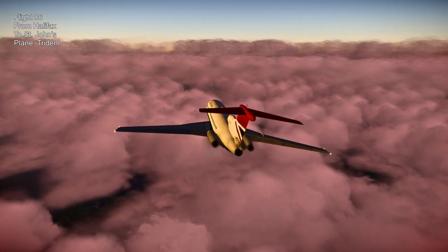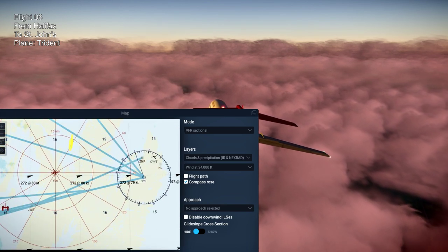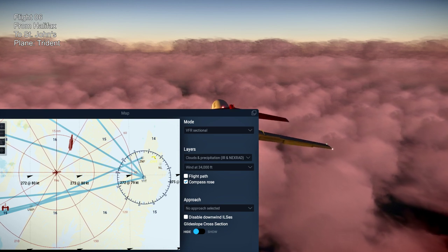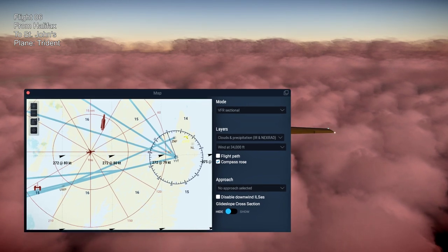Pretty good now, 12. Still not as good as it was at first. So we are here approaching CYYT, St. John's. We need to go a bit more this way. It's one of those mysterious carriers again. I have quite a lot of those.